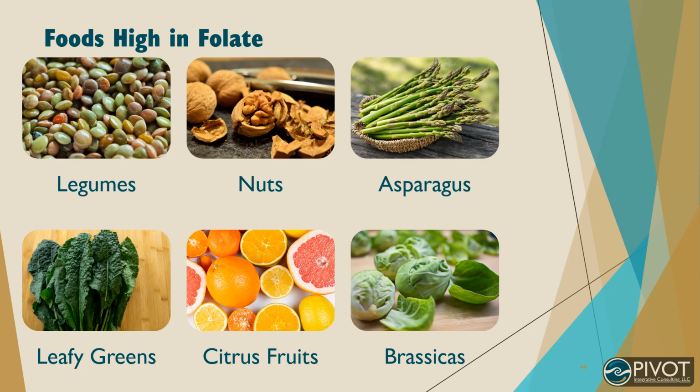Some foods that are good sources of folate include legumes, beans, peas, and lentils, nuts like almonds and walnuts, asparagus, leafy greens, citrus fruits, and the brassica family like broccoli and Brussels sprouts.